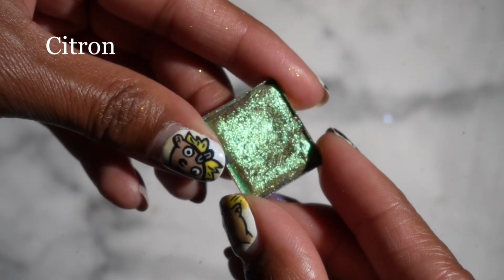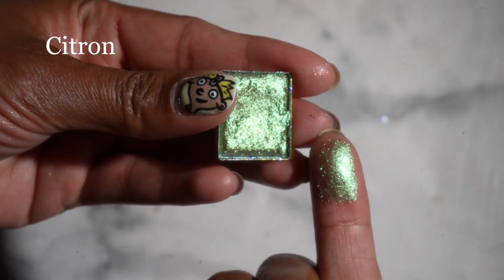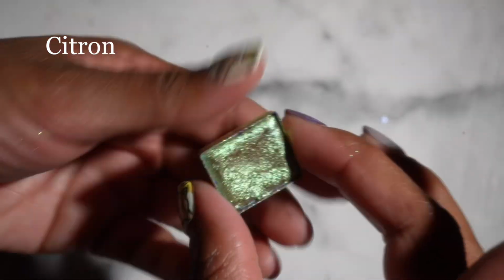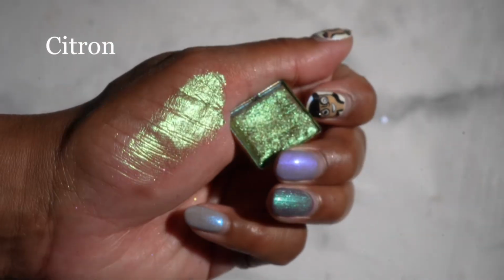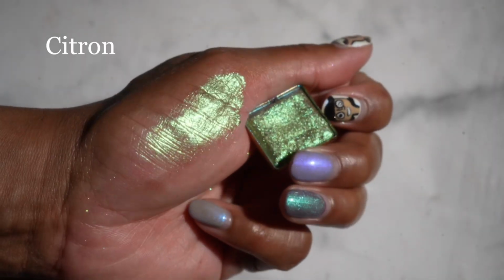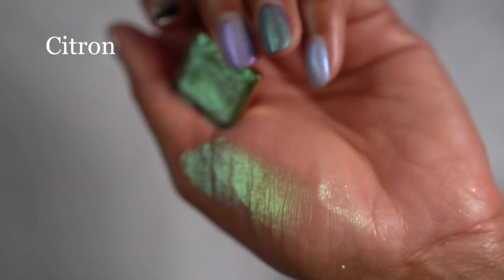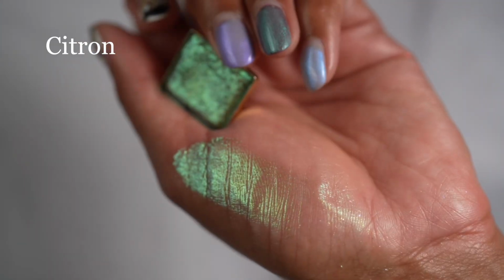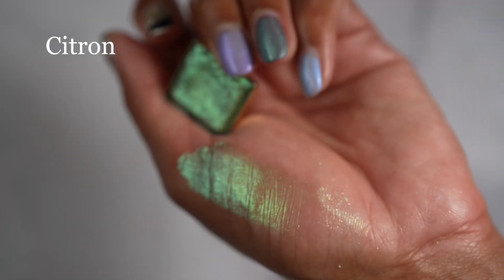Next we have the shade Citron, which is a deep iridescent multichrome. And I'd like to mention that with these deeper iridescents, what's nice about them is that you get the same type of sheer base that you do with other iridescent shadows, but without any kind of white cast or white base situation. This shade has a cool taupe base and a chartreuse, lime, and aqua shift.